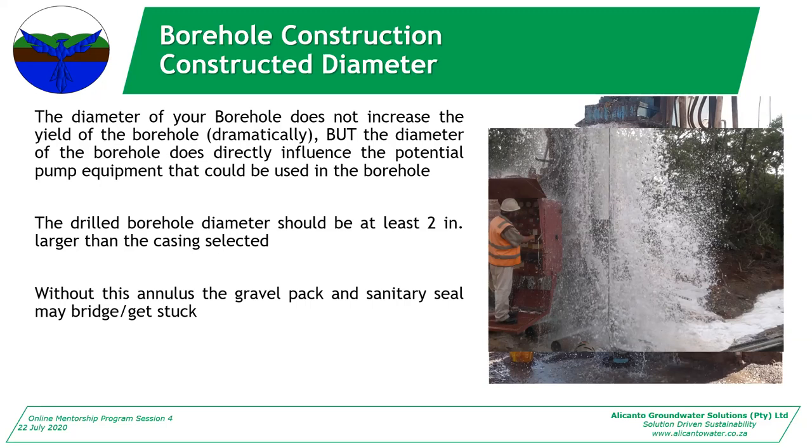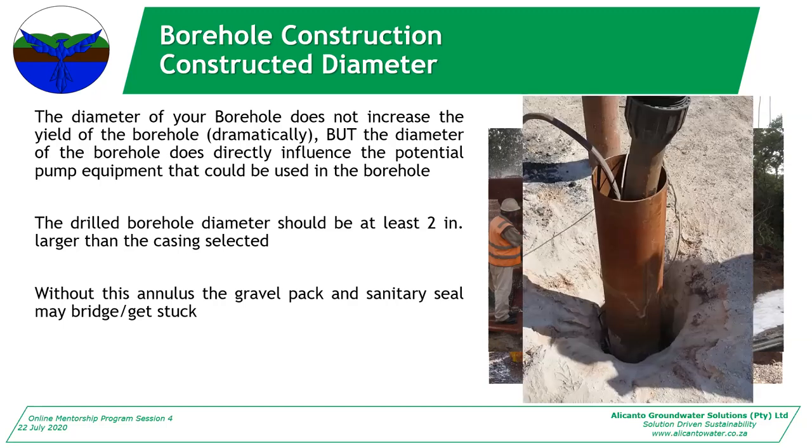We call this the annulus, the space between the casing and the borehole wall. Without the annulus, you're not going to get your gravel pack in and you're not going to get the sanitary seal in. They might just bridge or get stuck somewhere, so you'll get a backup of gravel pack or sanitary seal materials. You can see here, you've got this annulus around the borehole. This one, we couldn't do gravel pack because they managed to drill it straight into the underground mine. But you still had to leave this annulus because eventually they put in a sanitary seal just to stop the surface contaminants going into the underground mine.